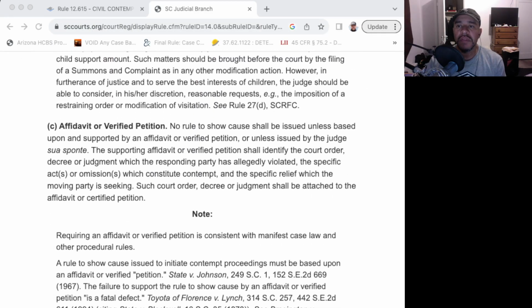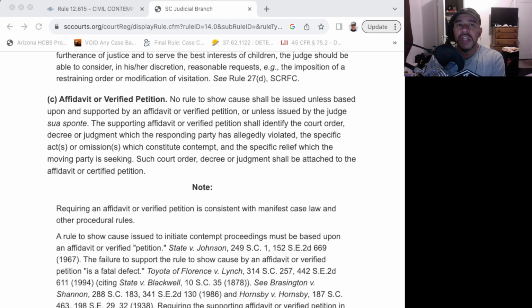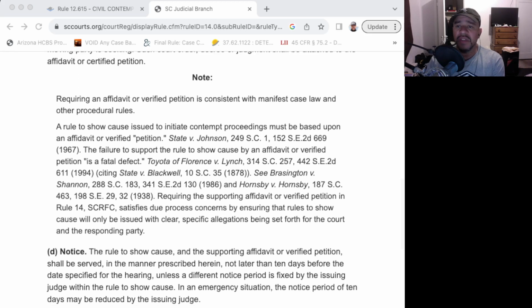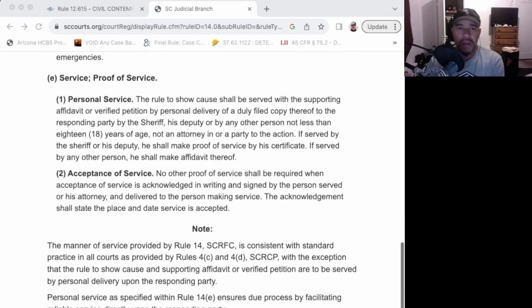Affidavit or verified petition, which shall satisfy, it says the supporting affidavit or verified petition shall identify the court order, decree, or judgment which the responding party has alleged violated specific acts or omissions to which constitute contempt and the specific relief for which moving party is seeking. Okay, so they just needed to follow the rules in order for this proceeding to happen. The notice shall be served in a manner prescribed herein, no later than 10 days, okay? Proof of service, okay? Jurisdiction, right? They're establishing jurisdiction. What happened, time and place, service, all of that. They're following the rules. Okay.